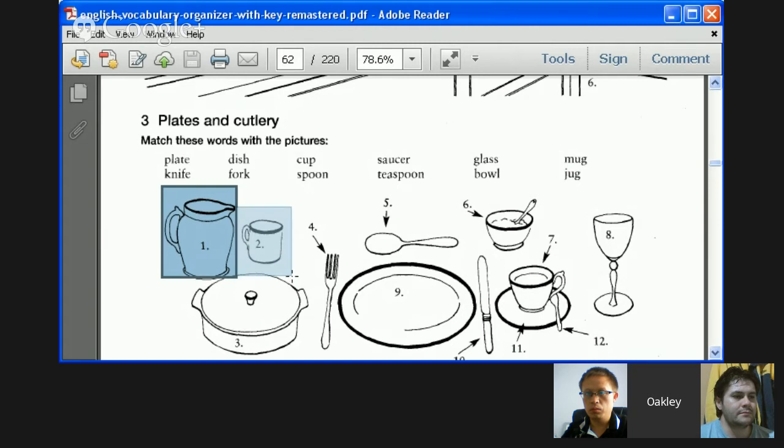All right. How about number two? What's this? This glass? No, it's not a glass. We wouldn't call that a glass. It's a mug. You could call this a mug. There's also a bigger one made out of glass, which is a beer mug. It's for beer. A smaller one, maybe a smaller handle, would be a coffee mug. This looks like a coffee mug, probably. Or sometimes we say coffee cup.